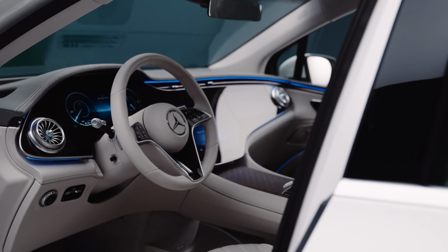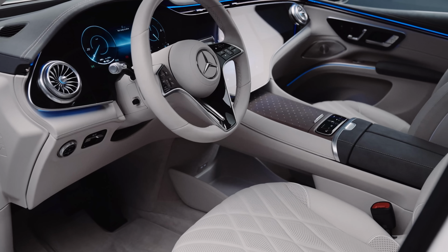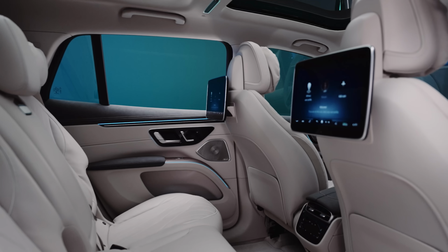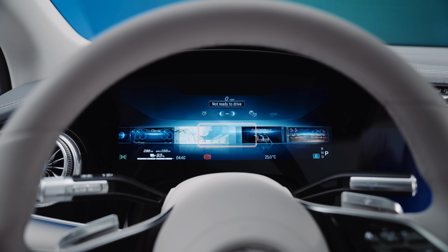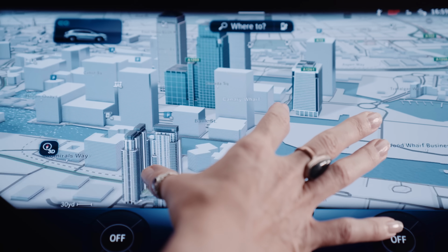In terms of practicality, there's plenty of space in the EQS. The centre console has a hollowed out storage area, which is quite a handy place to put a bag, for example. And there's good storage in both the doors and in the centre console itself, which has a pair of USB ports. There's also wireless Apple CarPlay, so you never have to plug your phone in, and a really detailed sat nav with 3D graphics.